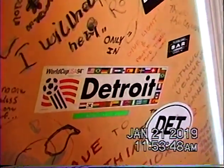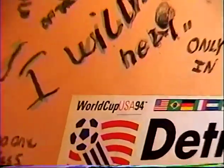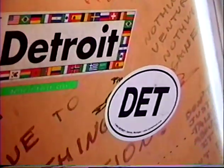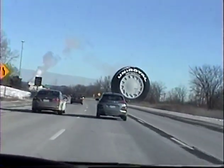Detroit is everywhere. Oh, and when we had the World Cup, that's where I came up with the name Small World USA. And DET.com.